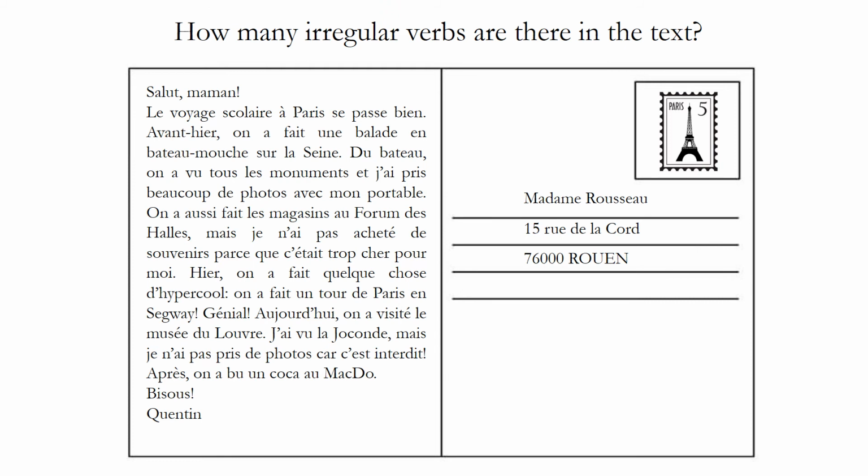Okay, the first irregular verb there is on a fait, on a fait. And here we notice that on can mean we. Next we have on a vu, we saw. On a vu tous les monuments, we saw all of the monuments. J'ai pris, I took. On a aussi fait les magasins, we also did the shopping, or we also went shopping. On a fait quelque chose d'hyper cool, we did something really cool. On a fait un tour de Paris en Segway, we went on a tour of Paris on Segway, by Segway.